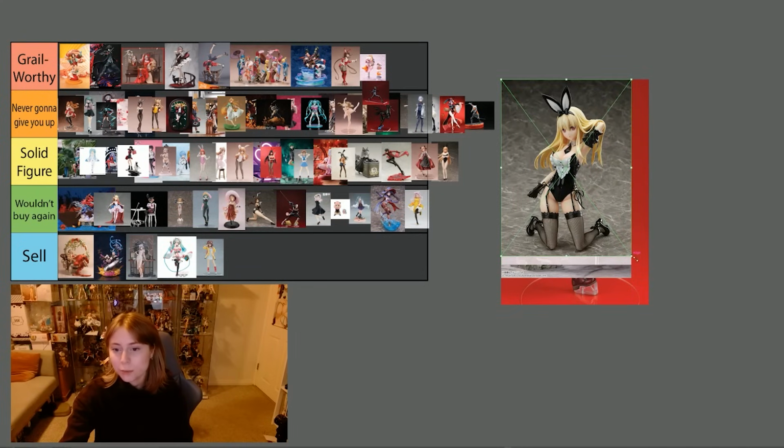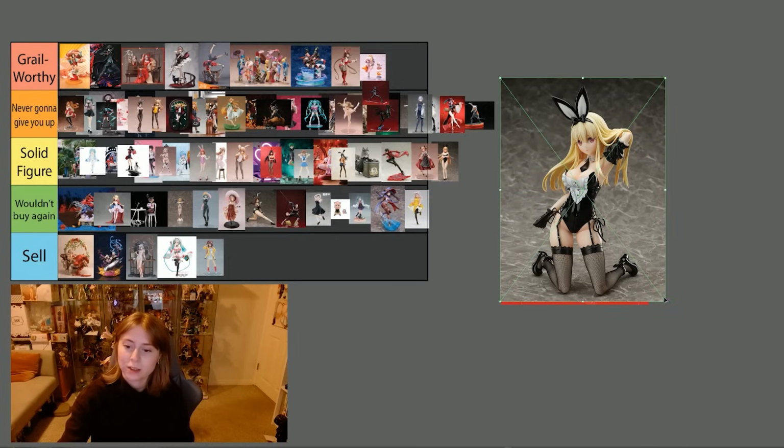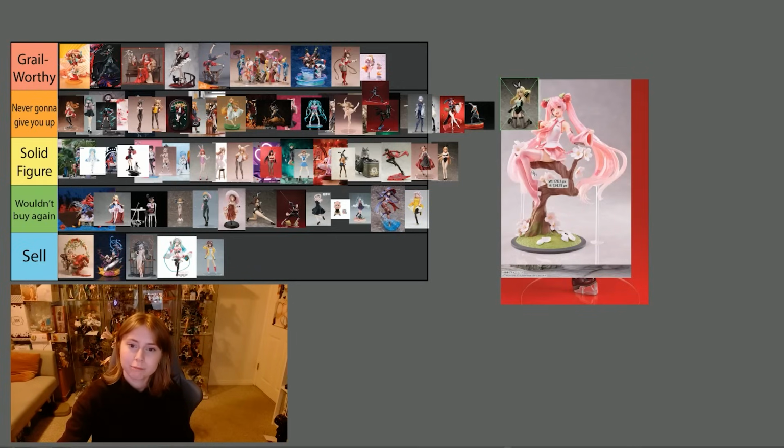Next up, we have the Eureka Bunny. Such a cute bunny. I love her. I think her aftermarket's pretty bad because she is such a cute bunny. I think she's a solid figure. I don't think she's anything to write home about, but I'd buy her again. I think she's really cute, and I don't think I'd sell her.